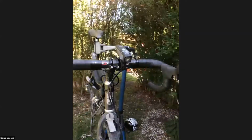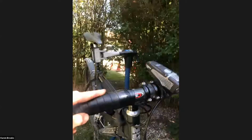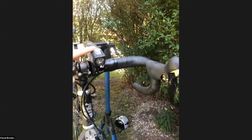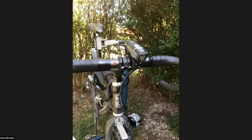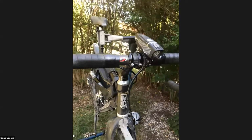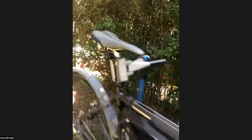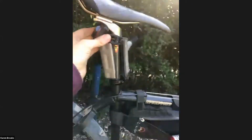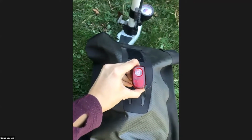But I like to have, especially for the winter, I mean, in the summer I usually have one front, one rear. In the winter, I'll have two fronts and three rear, just so I have redundancy. If one of them goes out, at least there's still something going on. And also just for more visibility. Usually I have one of each mounted on the bike, sometimes two red rear ones. I also put a rear light on my bag so that it's higher up and maybe even a little more visible than the one on the seat.